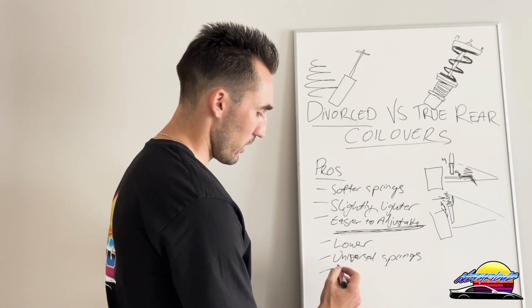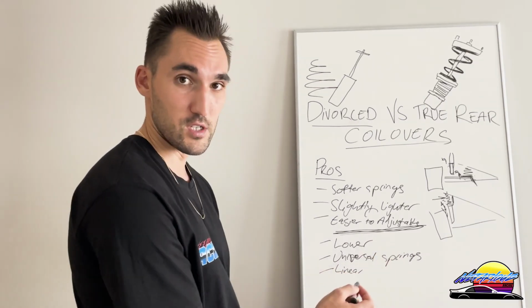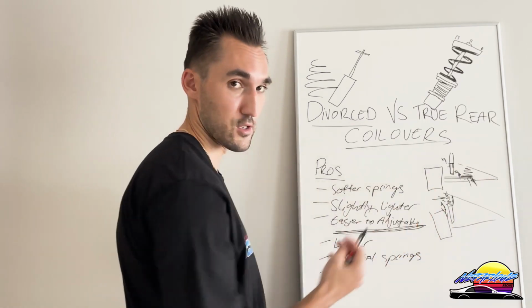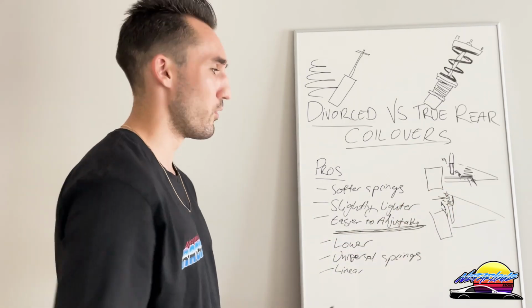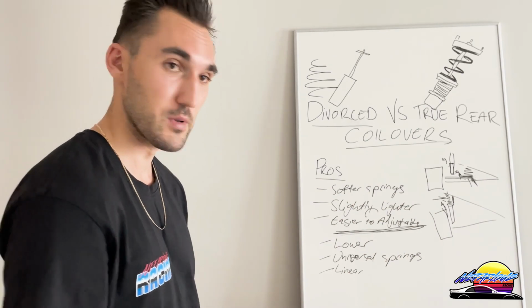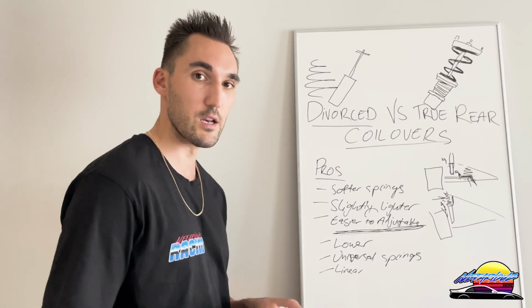And there's one other point, which is usually these use linear springs. Actually, these will pretty much always use linear springs, whereas these, I believe, don't always use linear springs so that they can fit in the right place, etc. Again, that's going to be a minor difference on the street, but if you're doing more performance driving, you might notice it on the track. So it's just something to be aware of. But the adjustment is probably going to be the biggest plus side of a true rear.